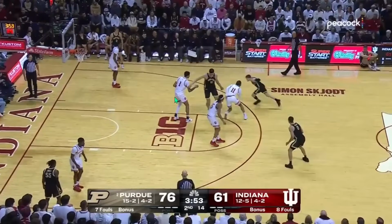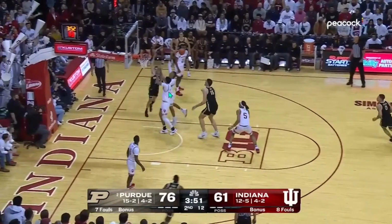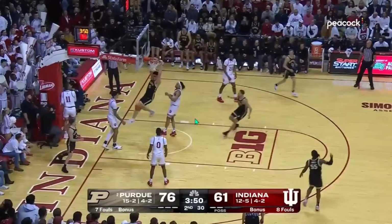So even when the defense is staying with Edey, Smith has a knack for drawing the defense in at the last second, knowing that Edey's there, and lobbing it up to him.